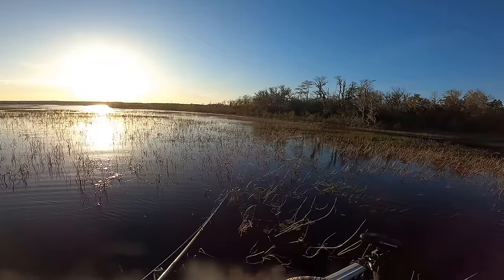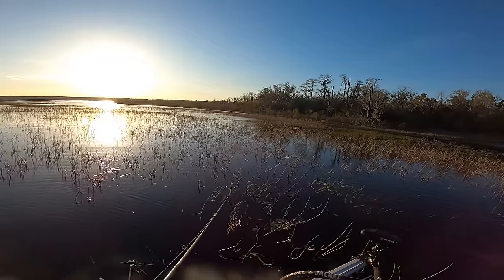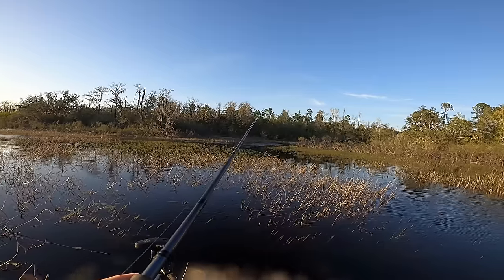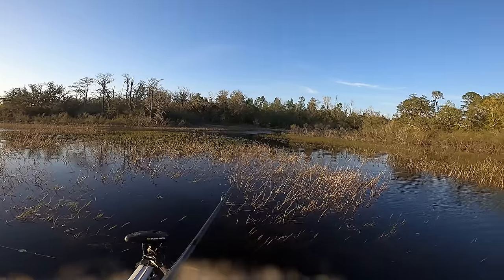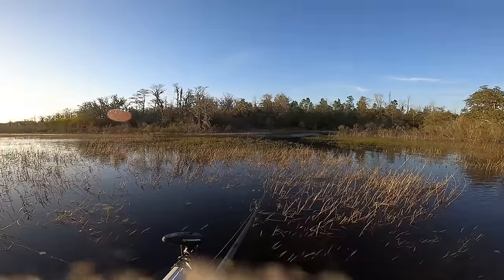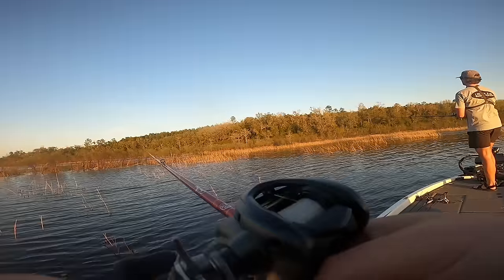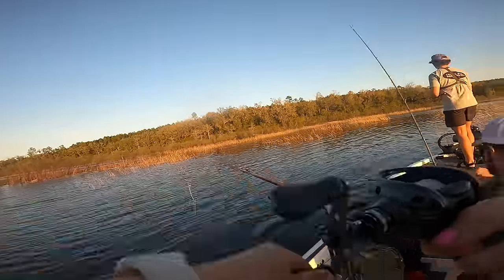I thought that fish was a lot bigger. Come out from this little weed line right here. He's sitting right here. Yeah. So he missed it on topwater. Yeah, he bit it, hung on the branch. In that scenario, if you drop your bait, he'll think he killed it and he'll go down to the bottom and eat it.